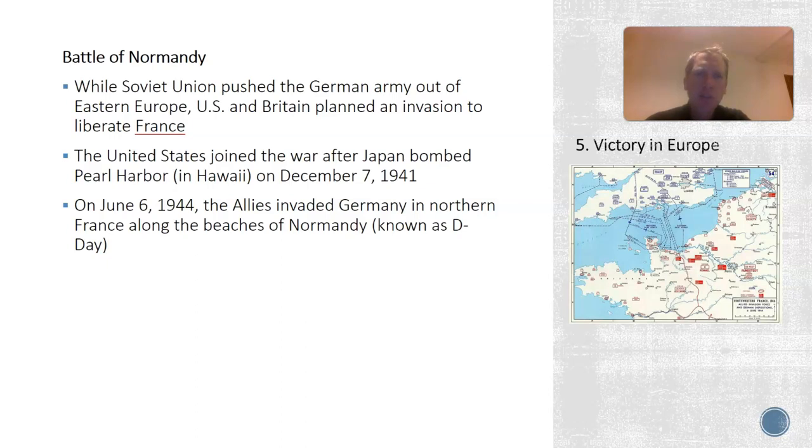The United States joined the war after Japan bombed Pearl Harbor on December 7th, 1941, and did much of their fighting in northern Africa. And on June 6, 1944, the Allies decided it's time to get a foothold back in Western Europe, because the Allies had pretty much been pushed out of Western Europe early on in the war by Germany, and they're going to try to take back France.